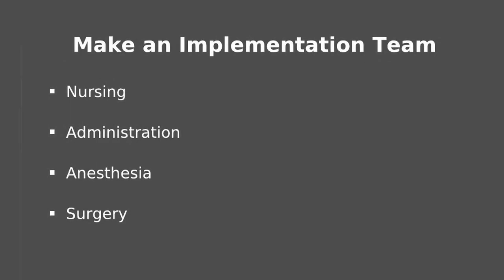So the first thing that we think is really, really important, and again, Atul touched on this, is to put a team together, and the team has to be a team. And by that, I mean it can't all be surgeons. The team needs to have a surgeon or surgeons on it, but it also needs representatives from nursing. And in many places when they do this, they have both technicians and registered nurses on the nursing team. It needs somebody from administration who, like Atul said, can move the roadblocks if there are any. Someone from anesthesia, and if you work in a hospital that has CRNAs as well as anesthesiologists, that both are represented. And then, of course, it needs a surgeon because it's a surgical checklist and they need to take part in it.